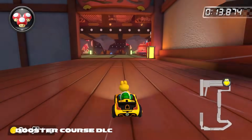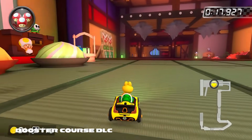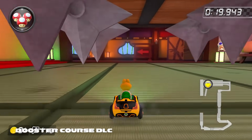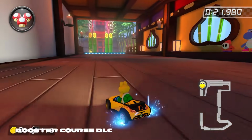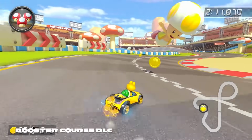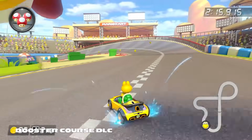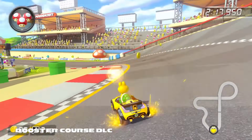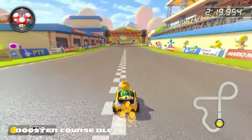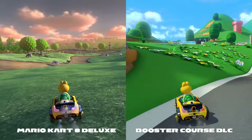It would take virtually no effort to make the grass in these new courses look just like it did in the base Mario Kart 8 courses. It could even be argued that it would have been easier to use assets that already existed within Mario Kart 8's engine rather than importing new ones from Mario Kart Tour, meaning that making it look like Tour was arguably the more demanding option.